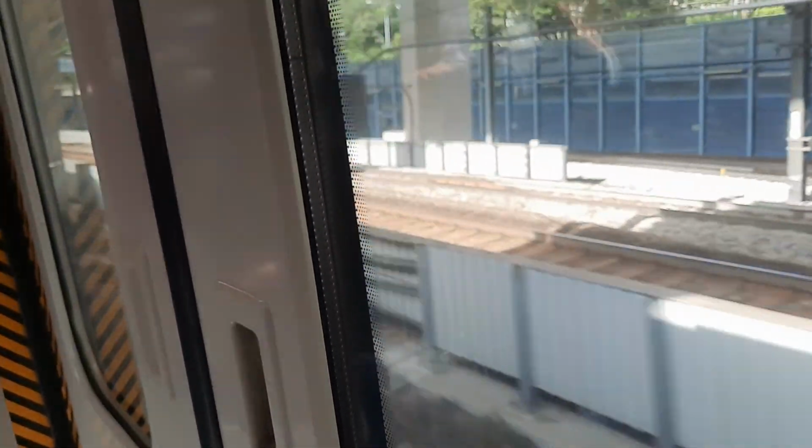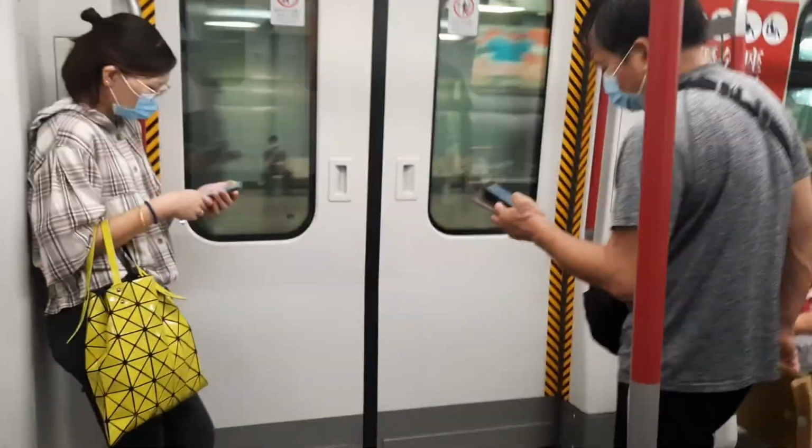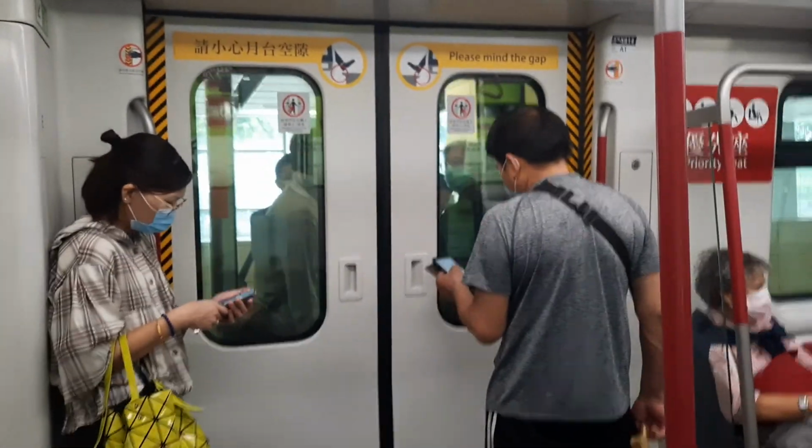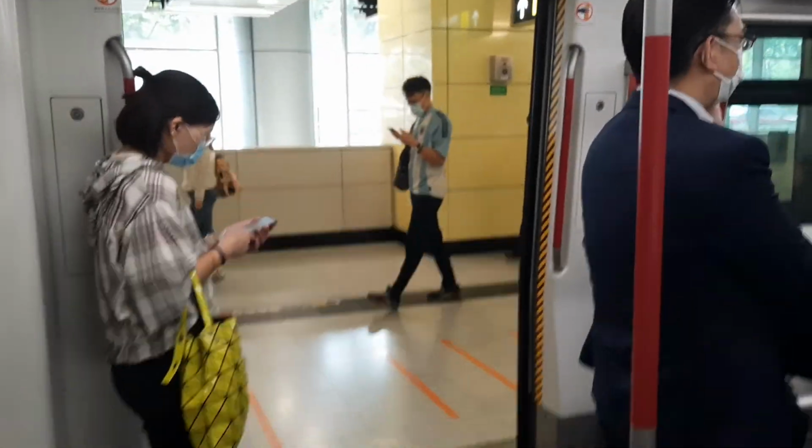Next station, Tung Chung, interchange station for the West Rail Line. Doors will open on the left. Okay, so there goes an Airport Express Line train over there. Nam Cheong, we'll skip forward.